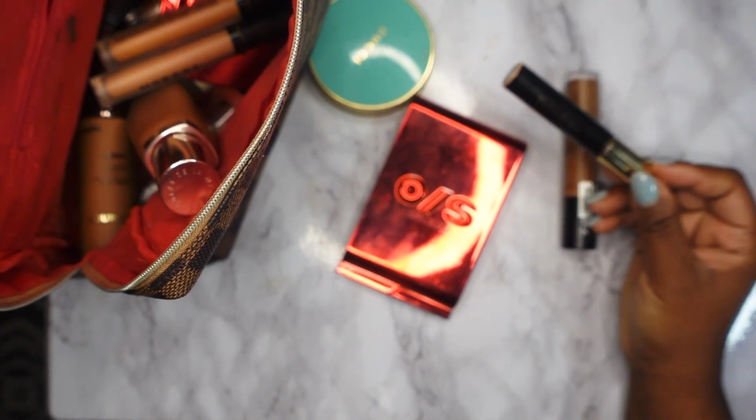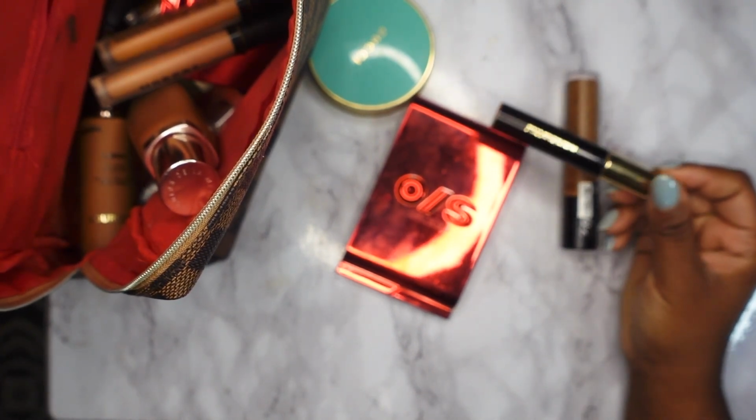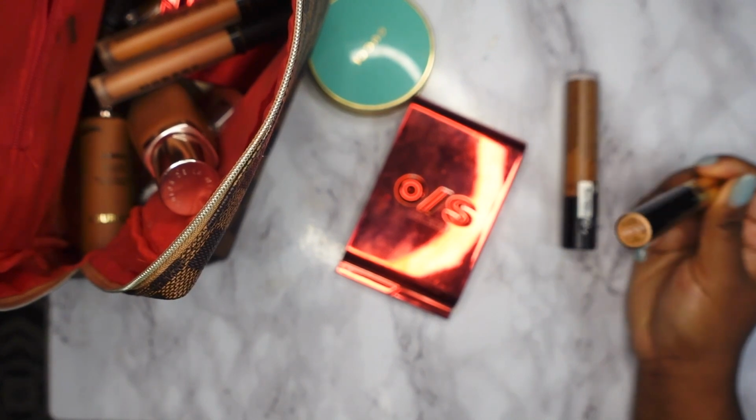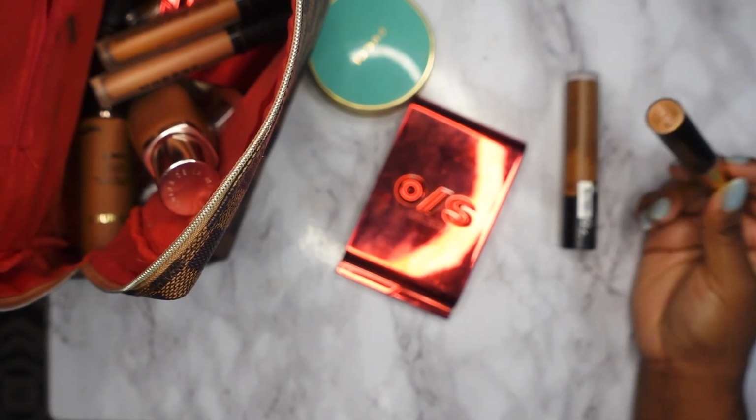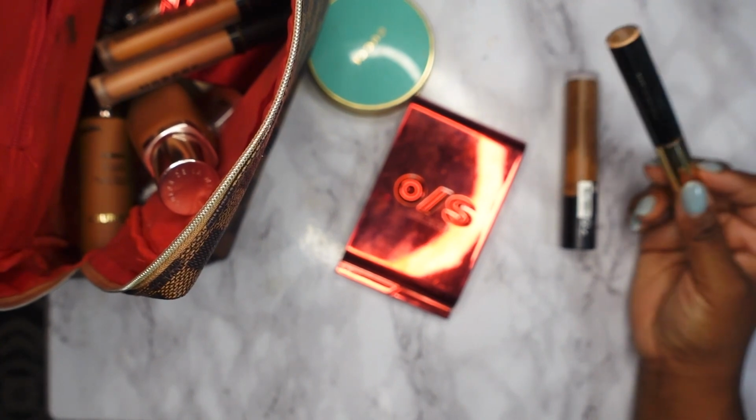And I also decided to pull out my YSL All Hours concealer. This is a really nice one as well. This has a natural finish. It's medium coverage, and I will be using the shade 5.25.